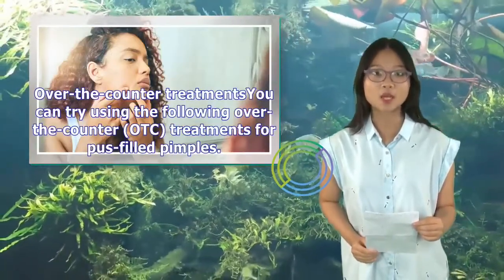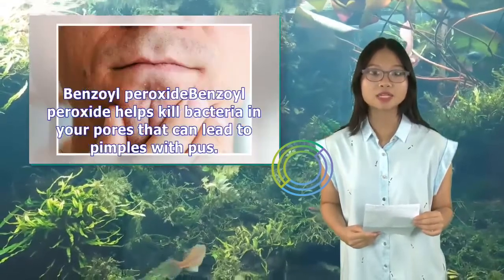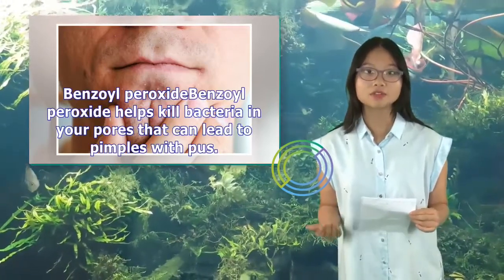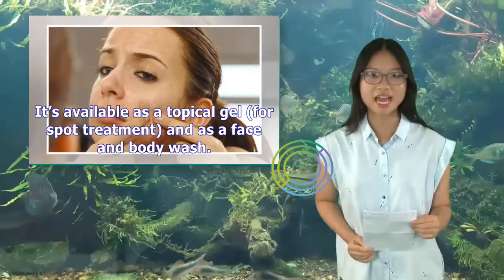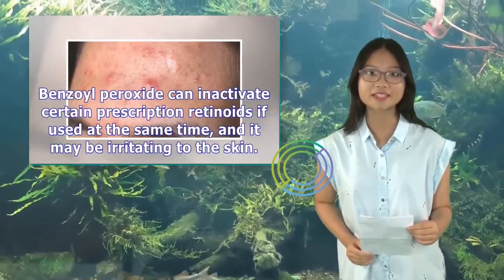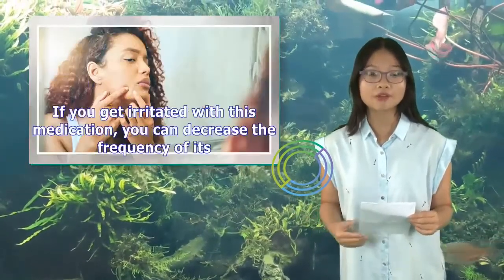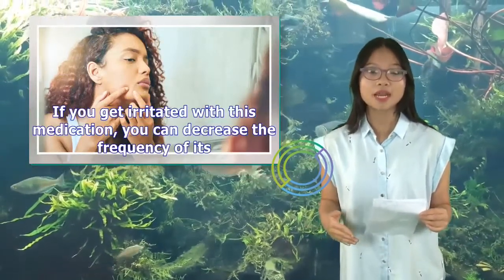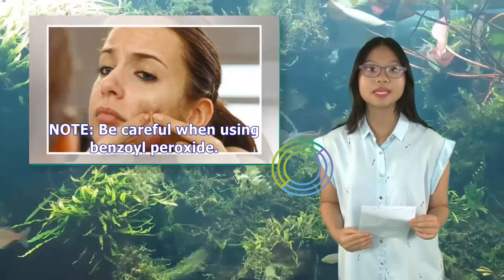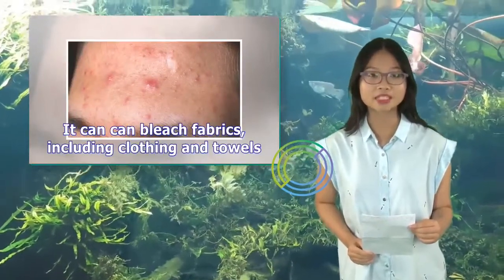Over-the-counter treatments. You can try using the following over-the-counter, OTC, treatments for pus-filled pimples. Benzoyl peroxide. Benzoyl peroxide helps kill bacteria in your pores that can lead to pimples with pus. It's available as a topical gel, for spot treatment, and as a face and body wash. Benzoyl peroxide can inactivate certain prescription retinoids if used at the same time, and it may be irritating to the skin. If you get irritated with this medication, you can decrease the frequency of its use, including how long you leave it on the skin before washing off. Note: be careful when using benzoyl peroxide. It can bleach fabrics, including clothing and towels.